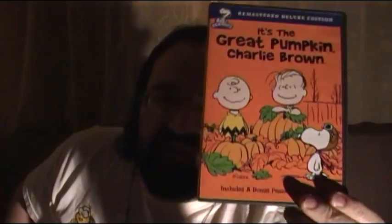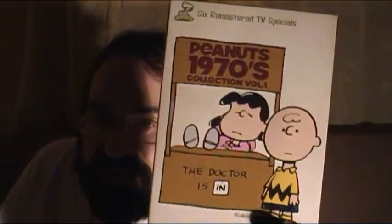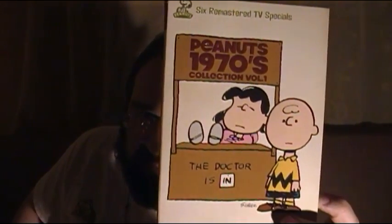So there you go, that's basically it. I don't recommend the Paramount DVD anymore. I highly recommend that you either get this if you just want the TV special, It's the Great Pumpkin, Charlie Brown, or, if you are a big fan of Peanuts TV specials and you just want more, then get this. And the TV special You're Not Elected, Charlie Brown is also on this particular set, the Peanuts 1970s Collection Volume 1. But that's all my recommendations.